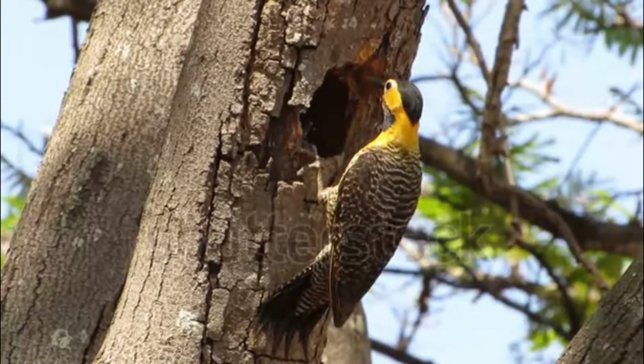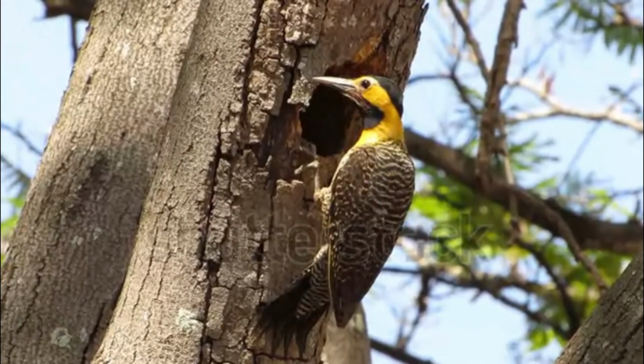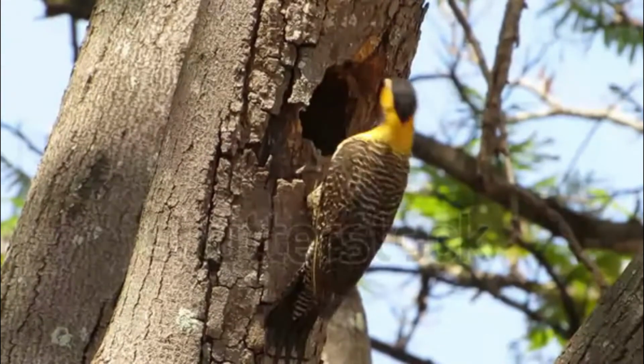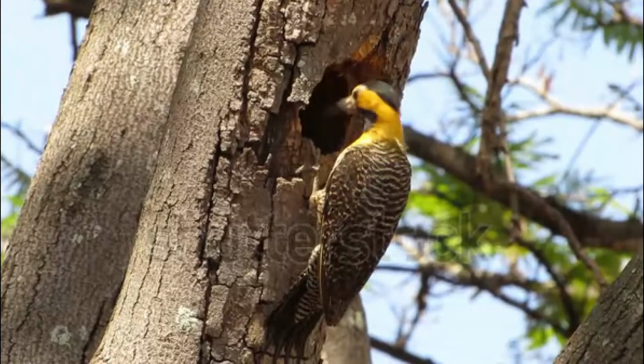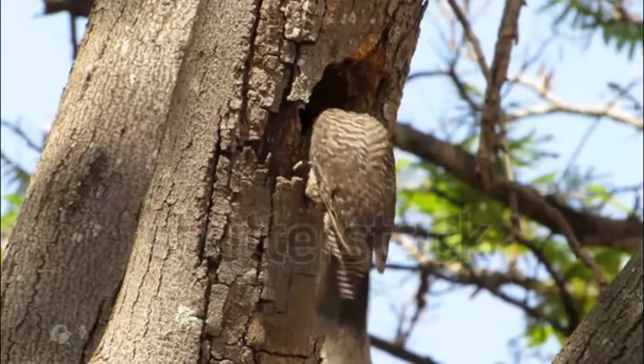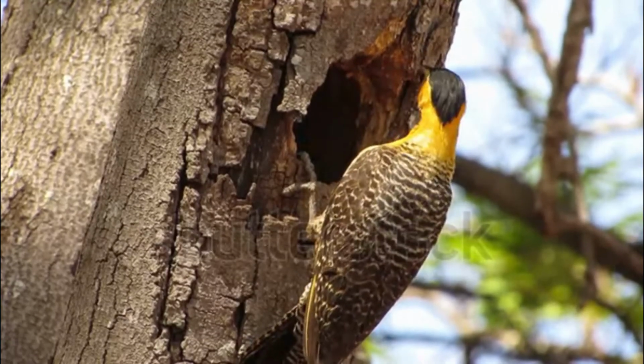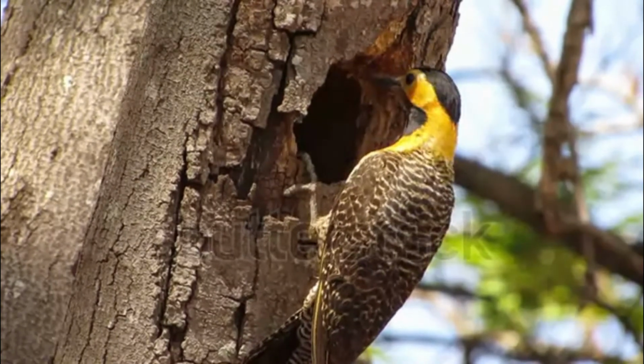These birds first look for dry parts of trees to make their nests, then they make their own nests by pecking. And this is how they build their nests in different trees. They have to work for 3 weeks to build a house, and then the female enters the nest, lays eggs and gives birth, and these babies take 7 to 10 days to grow.